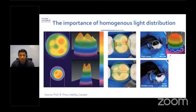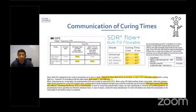So that's why if you have a light probe that actually produces homogeneous light, then you don't need to worry about that. And also, then you don't need to multi-cure. Especially in an MOD, we also need to think about pulp temperature, okay? So you don't want to be doing multiple curing. If you want to be efficient in your practice and you don't want to spend too long light curing just to make sure everything is cured, then that also helps.